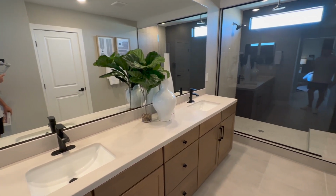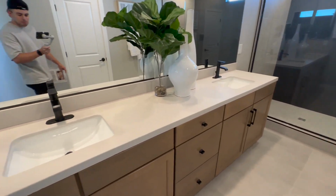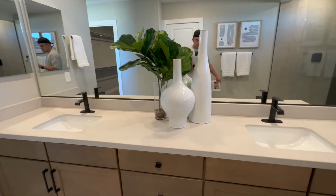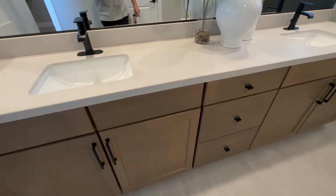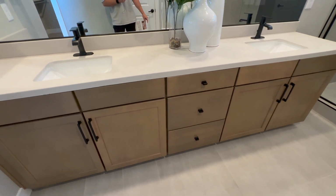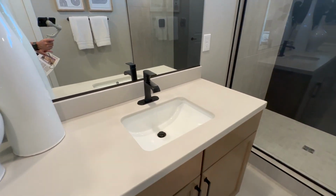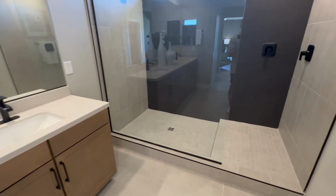And then here we are in the primary bathroom. It's a really, really nice wide countertop for our sinks, his and hers. And very consistent with the materials used downstairs. So when you purchase materials for the bathrooms, upgrade packages for the countertops, fixtures for the faucets, it's consistent through all the bathrooms.